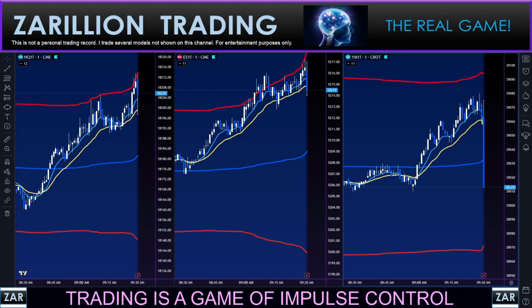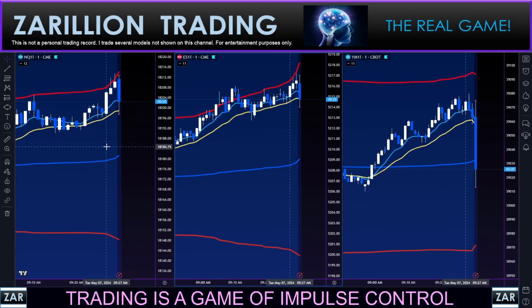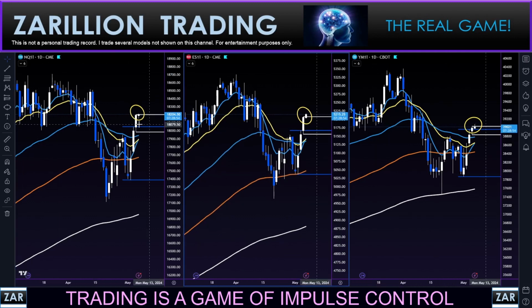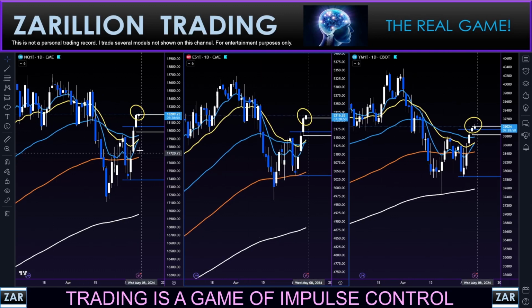Tuesday morning, May 7th. We have the opening candle right there. Look at the Dow dropping pretty hard here on Tuesday. Interesting daily picture here, guys. I sent this to the group, of course, and very bullish configuration and structure here. We have broken above yesterday's high, and that's multi-day highs, as you can see.